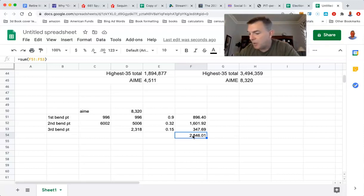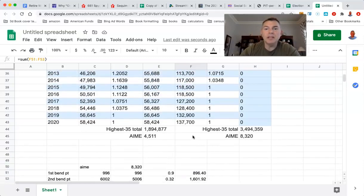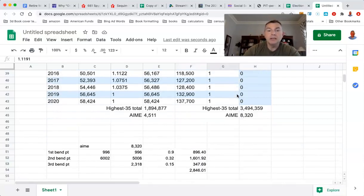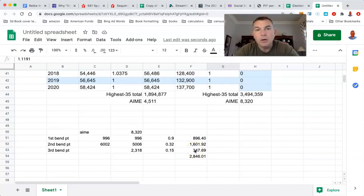Times that by 12, that's $2,856. That's less than $3,000 a year, and that's assuming he never worked again. That's if he stopped at 55, which is what I wanted to show you. He was born in 1955, he worked until he's 55, and 2010 was his last day on the job. He got nothing, goose eggs, and it didn't change his benefit hardly at all.